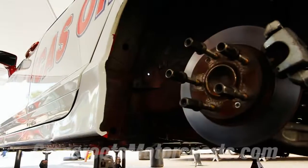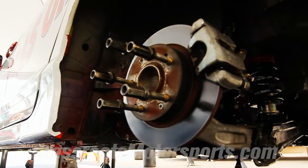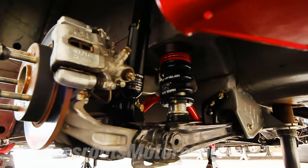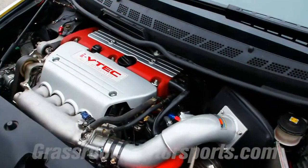Okay, we have 3 classes in World Challenge. We have GT at the high end, then we have GTS, the middle class, and then we have touring car. Now the touring car class is our most cost-effective, affordable way to come pro racing with us. Stock suspension pickup points, stock rubber bushings, 17x8 wheel limited, stock engines internally.